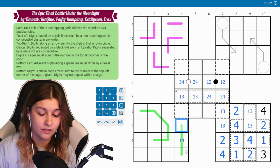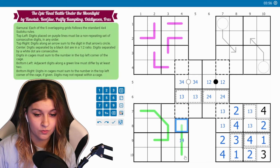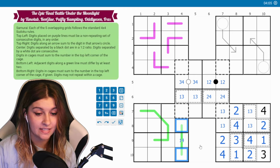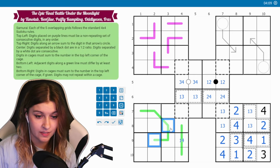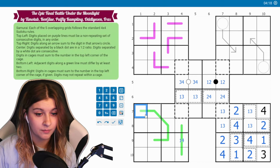If this is a 1, this could be 3, 4. If this is a 4, this could be 2, 1. Can't really say what that is yet. Okay. But that's nice. That's helpful. So like here, a 2 or a 3 would work because these don't see each other. Would a 2 or 3 work here? These don't see each other. Would a 2 or 3 work here? Yep, these don't see each other. Okay. This one, I don't know if I can say more.